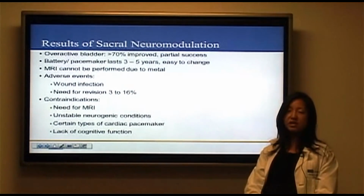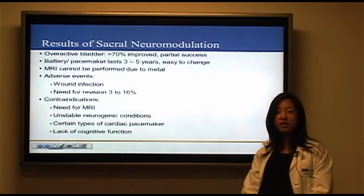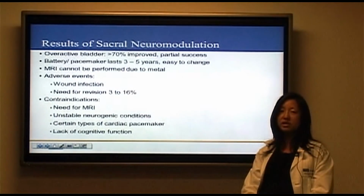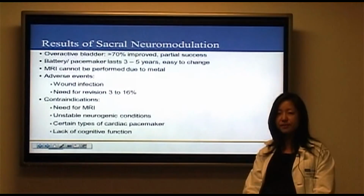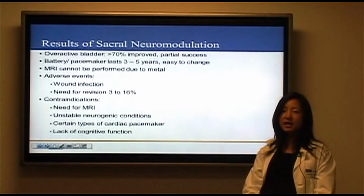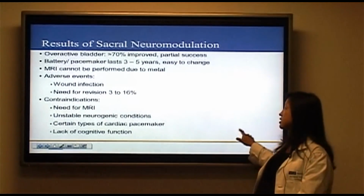Contraindications for this procedure, as we talked about, would be need for continued MRI, or those patients with unstable neurogenic conditions such as multiple sclerosis. Certain types of cardiac pacemaker may not be suitable or compatible with this device, and the lack of cognitive function, as we discussed earlier.